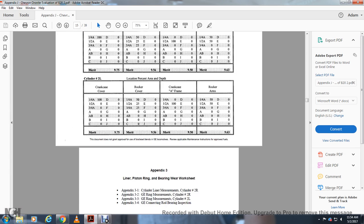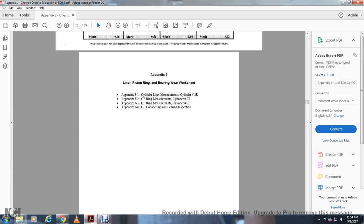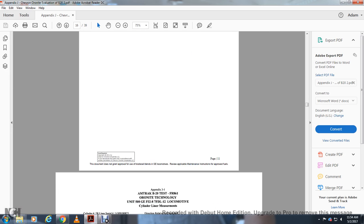Appendix 3, liner piston ring bearing worksheet. Cylinder liner measurement, cylinder number 2R, cylinder GE rating measurement, cylinder number 2R, ring measurement, cylinder 2L, and GE connecting rod bearings inspection.